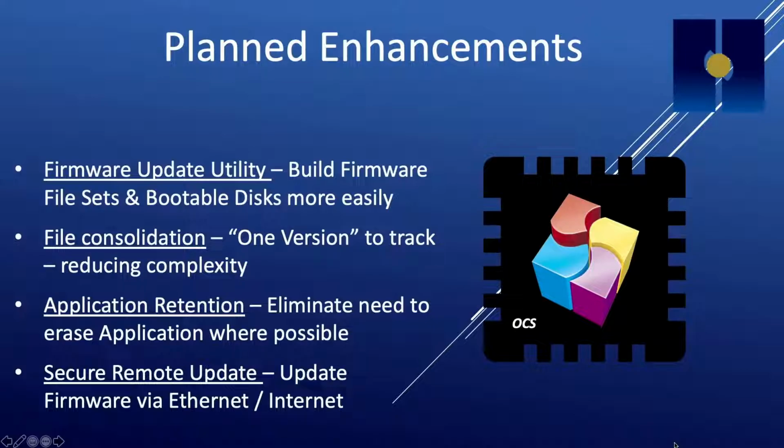All right, now let's talk about some planned enhancements to the whole process of doing firmware updates. The first one I've already showed you, right? And that is the firmware update utility, or the bootable disk creator, if you want to call it that. It's going to have several different functions. One function is that it's going to allow you to create boot disks, like we mentioned, which is required for the RCC and for recovering from an update gone bad.